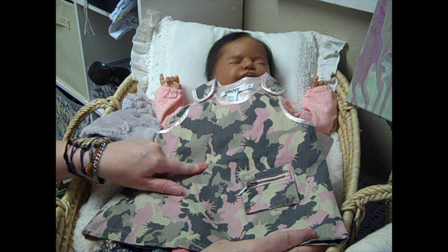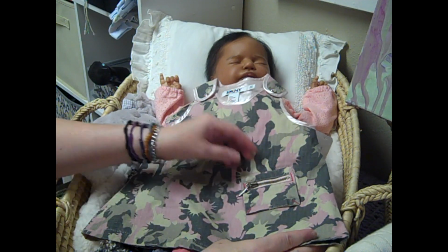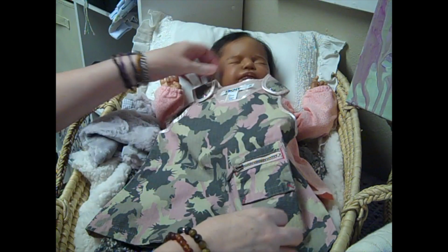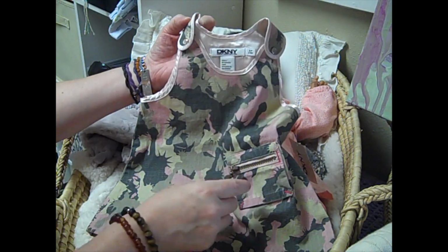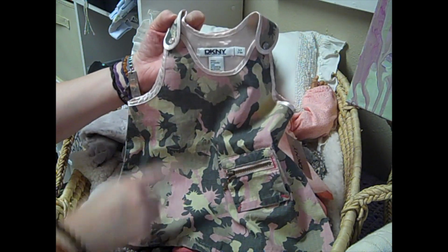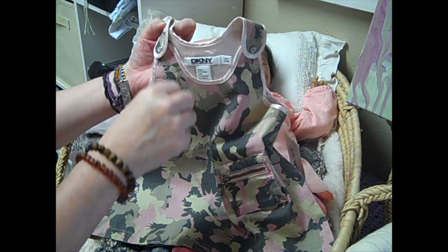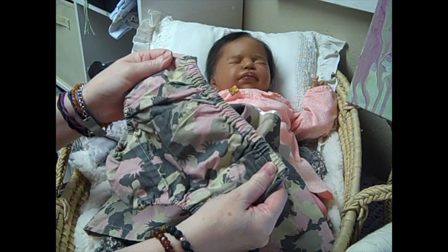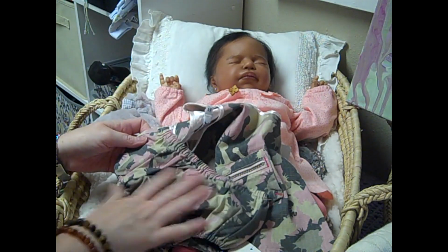yep, I just lost that beigey color name. And pink, and then it has a little working pocket on the front that has a zipper. Love that. And it has a snap over each shoulder. The piping on the edges of the arms and around the neck is a very lovely satin pink, and then it does have a matching diaper cover. That's just the army kind of coloring.